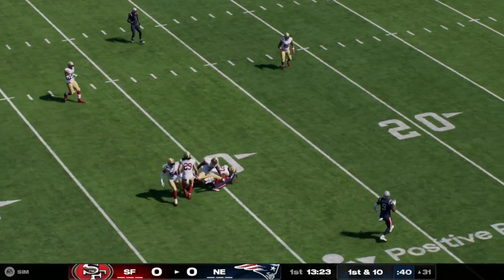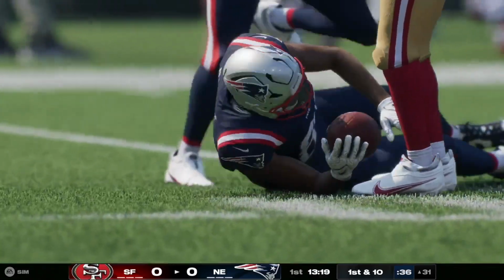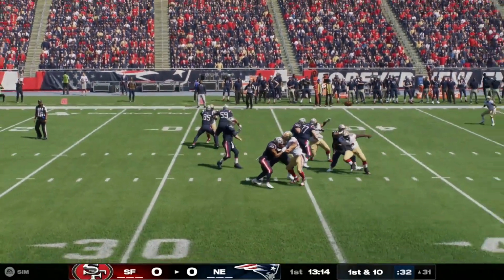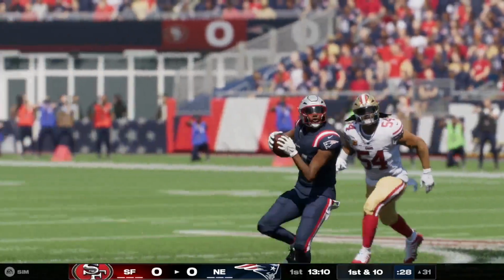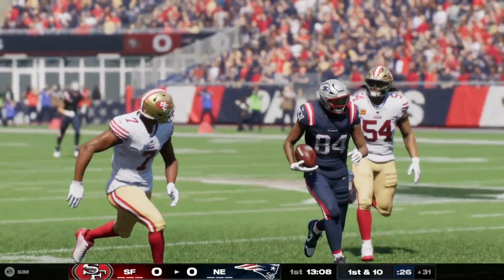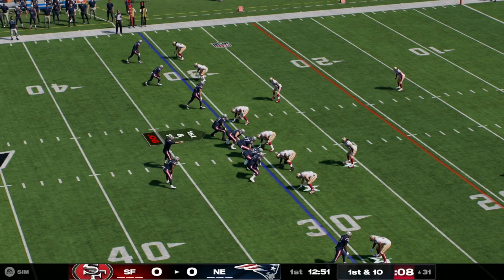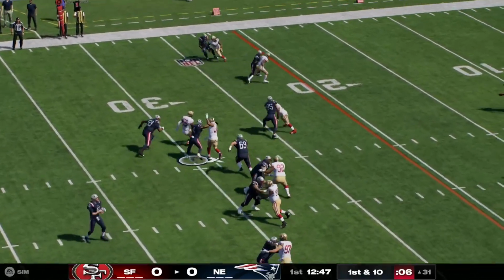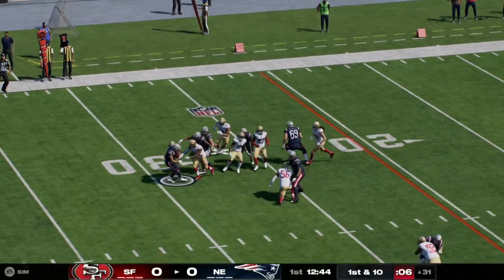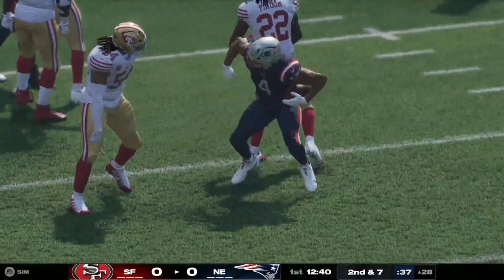That's caught by Bourne. And he's taken down inside the opponent's 35. Well, they've come out swinging here on this opening drive through the air, and that's exactly what they wanted to do. Generate some early chunk plays and try to get some points. And the first carry for Antonio Gibson. Fighting off defenders here. He'll churn forward and pick up 3.